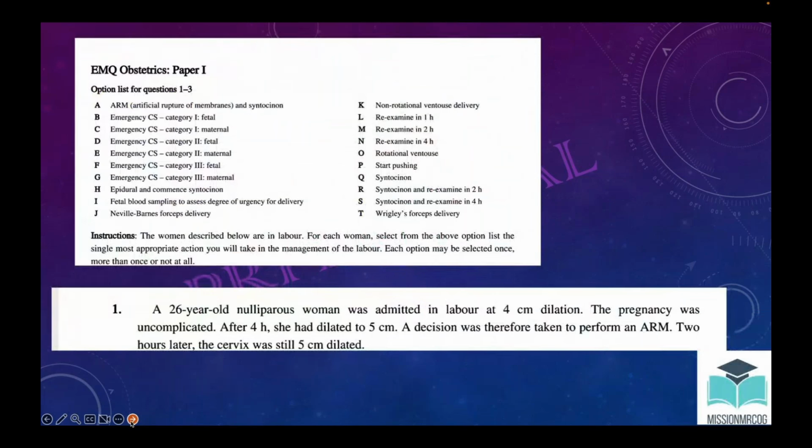So, a 26-year-old woman admitted with 4 cm of dilatation. Pregnancy was uncomplicated. After 4 hours, she was dilated to 5 cm. Then the ARM is done. 2 hours later, cervix still 5 cm. So what are your thoughts? What should be the answer?